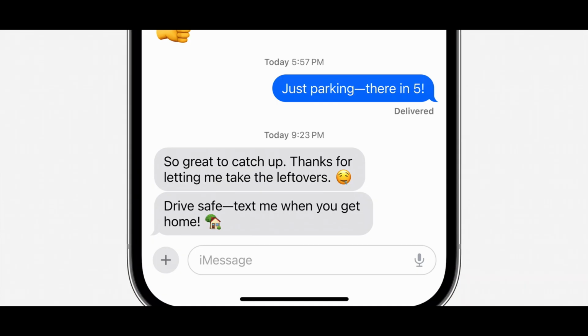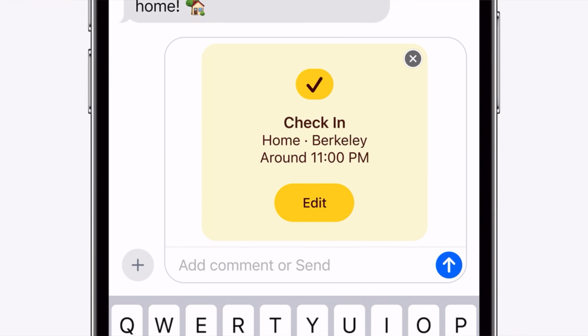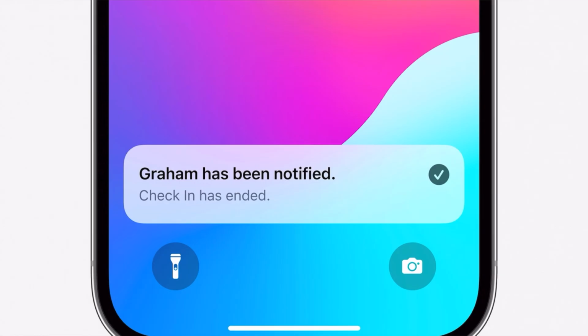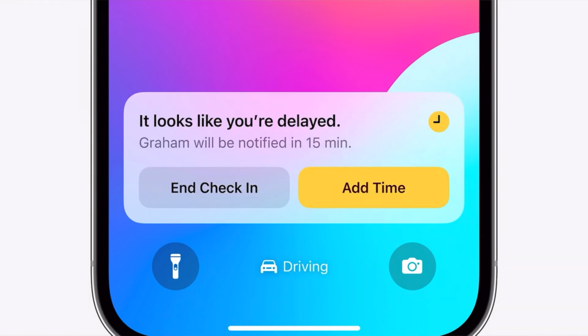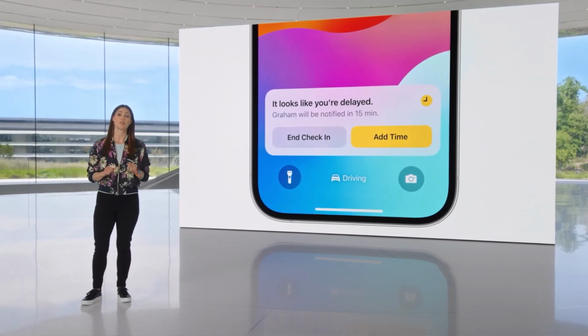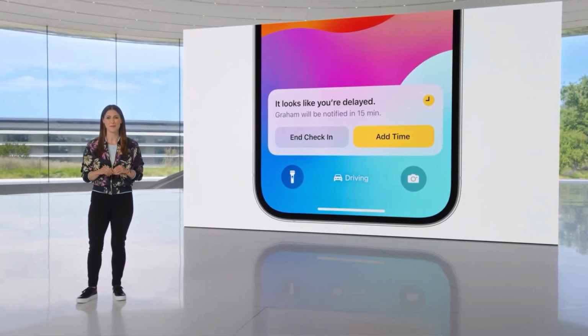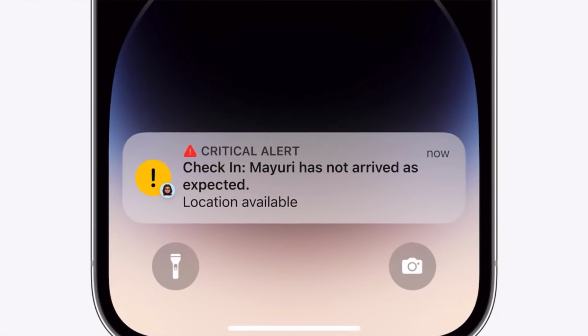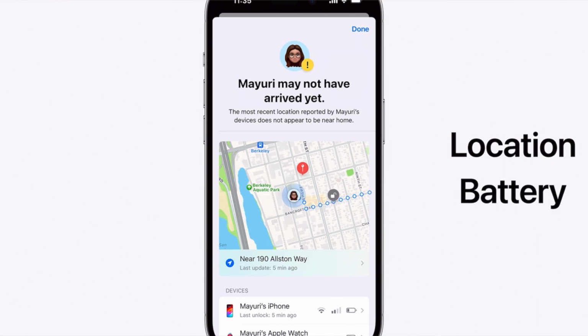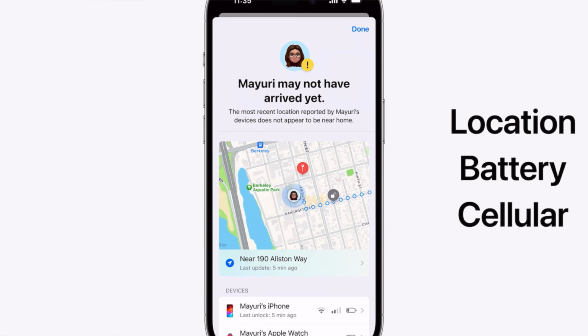Ever wanted to let your friend or loved one know that you made it home safely? With check-in, you are now able to do that. You can start check-in with a family member or friend to let them know when you get home safely. As soon as you arrive home, check-in automatically detects that you are home and lets your family know. However, if you were delayed getting home, check-in will recognize that you are not making progress towards your destination and will check in with you. If you don't respond for any reason, check-in will share useful information like your current location and the route that you took, as well as the battery level and your cell service status.